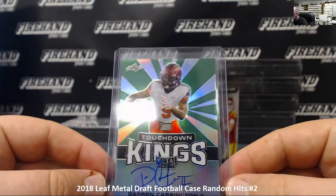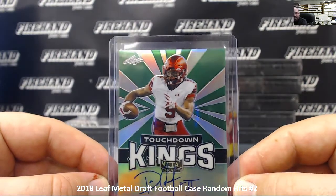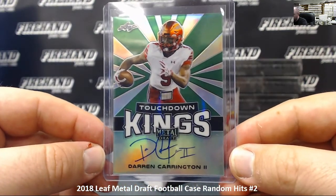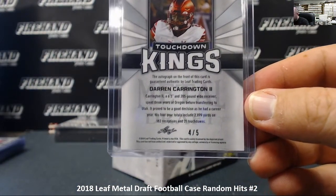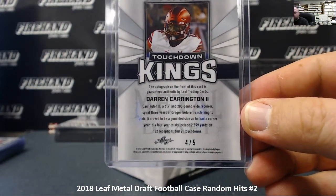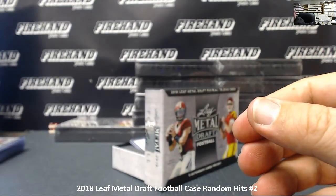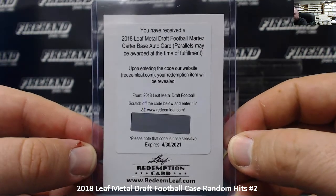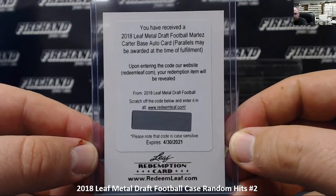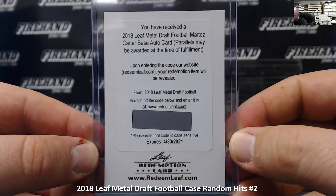Touchdown Kings green, Darren Carrington II. Green version, serial number 4 out of 5. Spent the last year at Utah after playing 3 years at Oregon State. Got another redemption. Martez Carter, base autograph. Martez Carter. Parallels may be awarded at time of fulfillment.